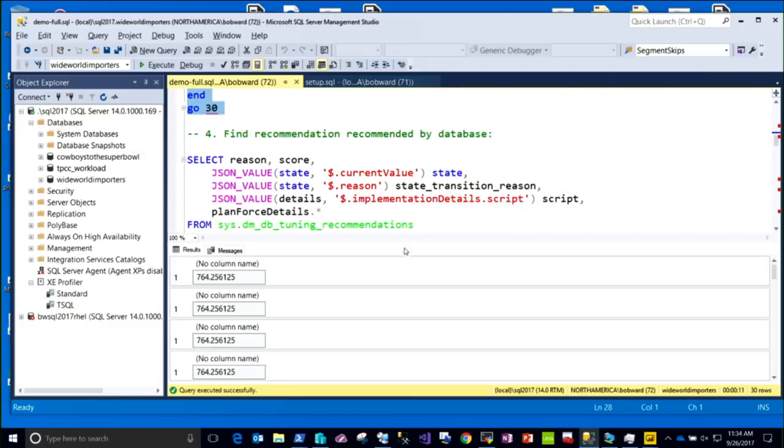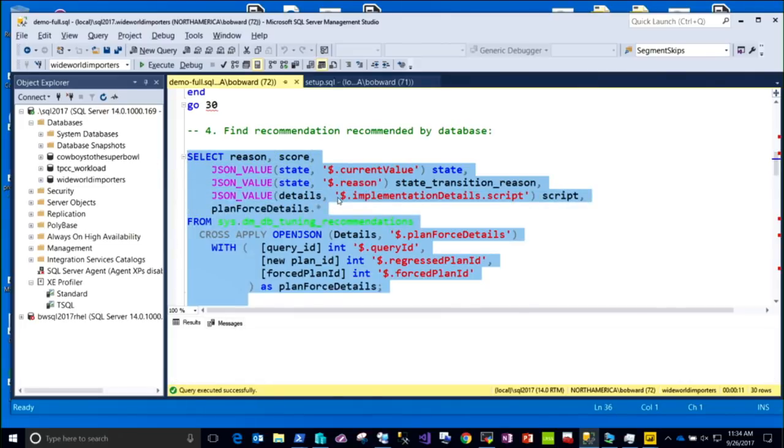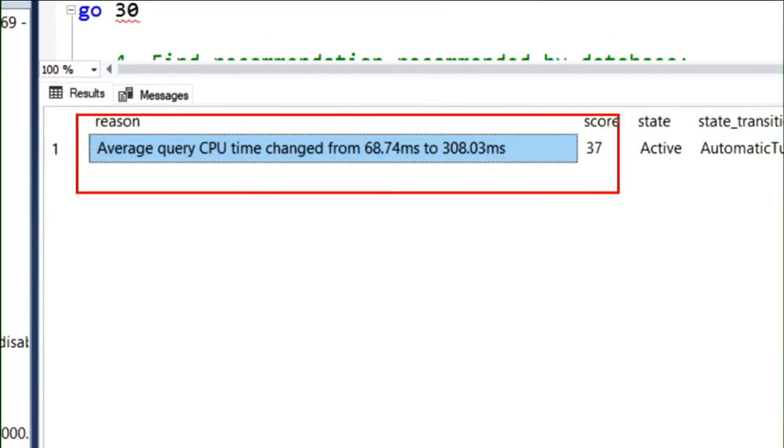So when Query Store is enabled in SQL Server 2017, we have this new DMV called sys.dm_db_tuning_recommendations. Don't be afraid to look at all the JSON syntax there. This query is in the docs. The reason is that this DMV stores the recommendations in a JSON format, not XML, so we're going to shred that to see it. If you first run this, you're going to notice a couple of things, and this is the big thing right here. The average CPU time changed from 68 milliseconds to 308 milliseconds, almost 5 times slower, right?